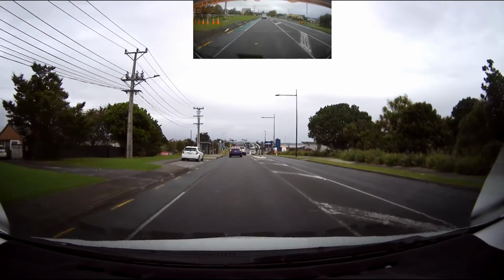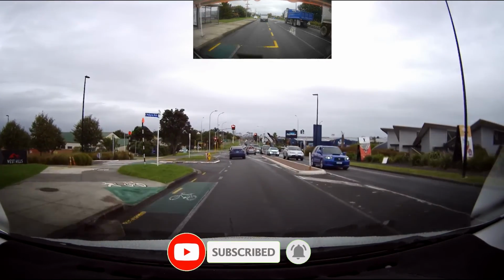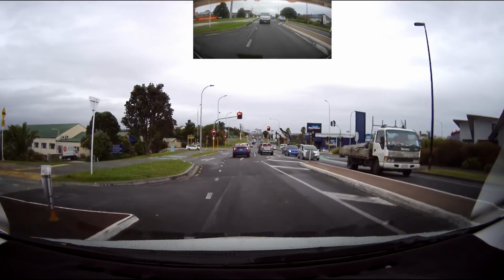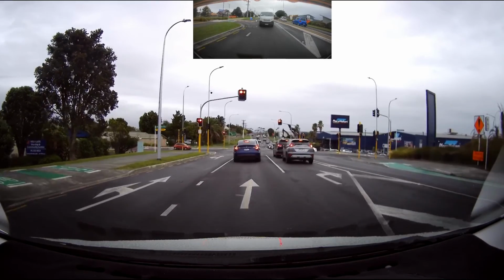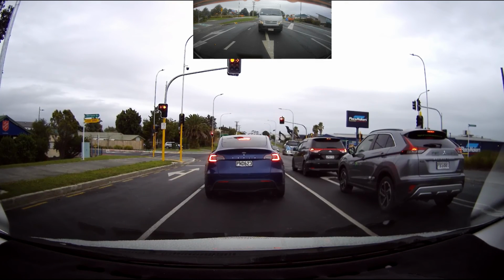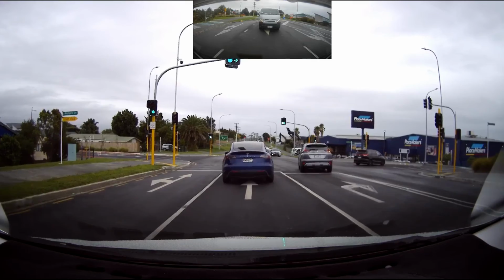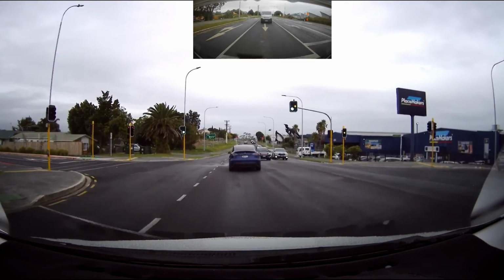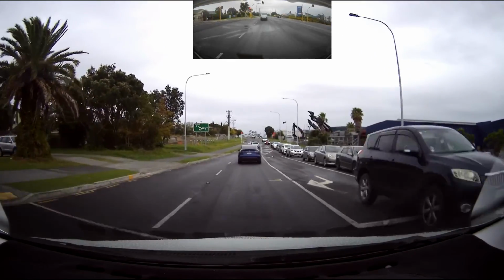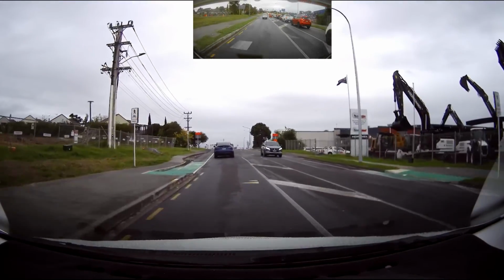At the traffic lights, continue ahead. At the roundabout, turn right.